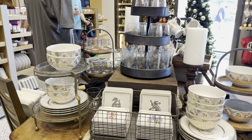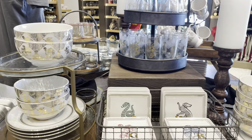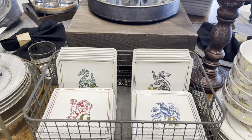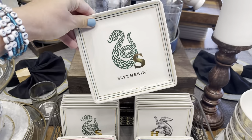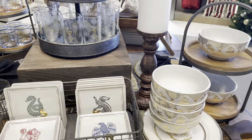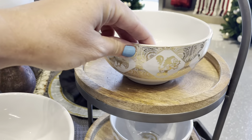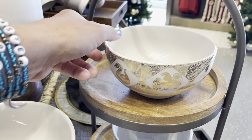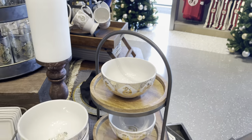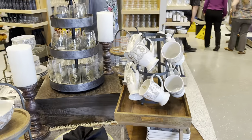And here is probably my personal favorite stuff, all the dishes. There's bowls, there's plates, glasses, cups, everything you could want. Something for every house. So, if you're a Slytherin like me, got plenty of things. They've also got, oh, you can see the bowls that have a little bit of everything on it. So they've got all the houses on these and the Hogwarts crest. So whether you want a specific house or you just want something for Hogwarts, plenty of things.